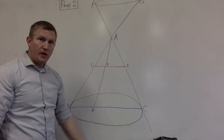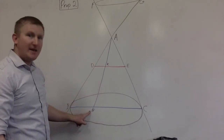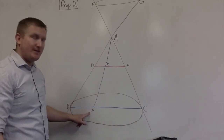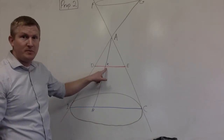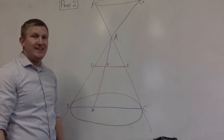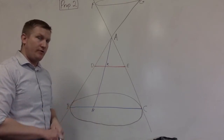Now, the whole blue line has to be inside the circle, which means that point H has to be inside the circle, which means that AH has to be inside, did I say circle? Inside the conic surface. Therefore, K also has to be inside the conic surface, but K is on the red line, DE, therefore the whole line DE has to be inside the conic surface.